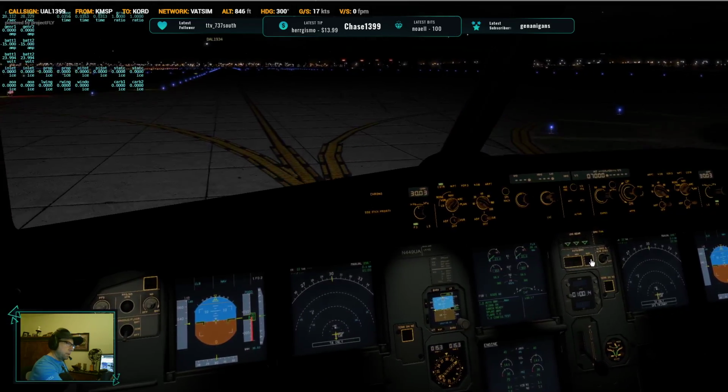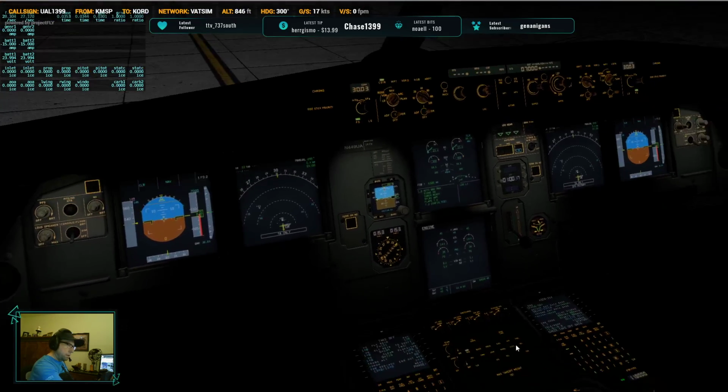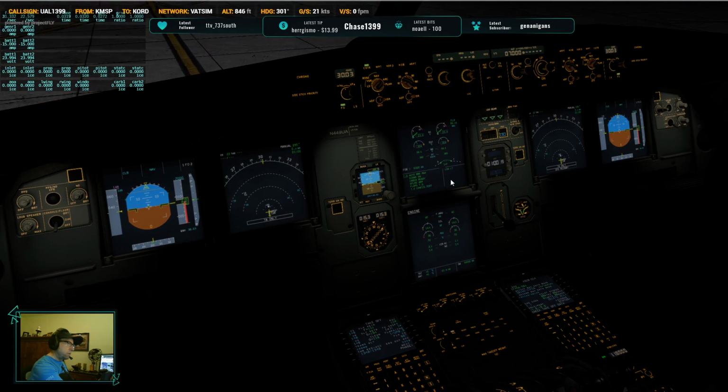Auto brake max. Takeoff config test normal. Systems are normal.